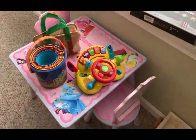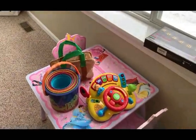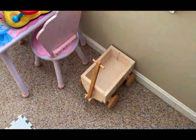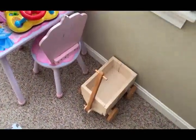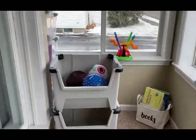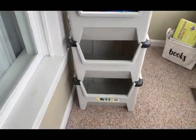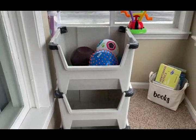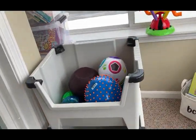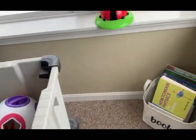We've got this little table and chair set that was handed down from her cousin. And then this little wagon she got for Christmas, which we're pretty excited about. And this is where her outdoor toys are going to be stored. And then in the wintertime, or in the summertime, we'll be able to bring this to the back porch. So right now it just has her balls in it. That's really all she has for outdoor toys.